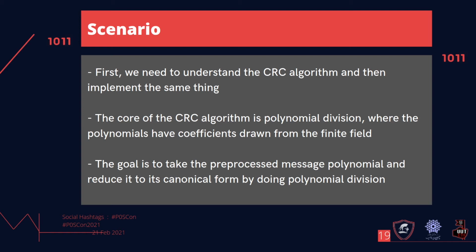Okay, the scenario. After finding the CRC algorithm, we can implement the same thing on our side. The only challenging step is understanding the mathematical operation from reading the assembly code at the time of analyzing a CRC in a computer-based environment.